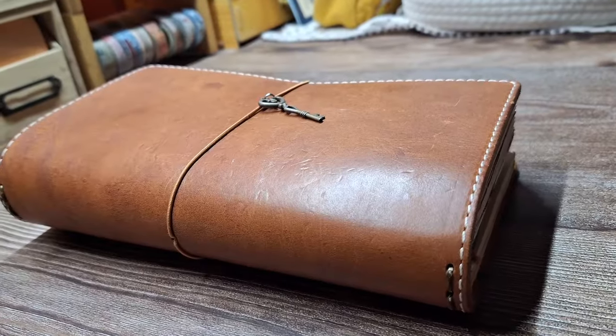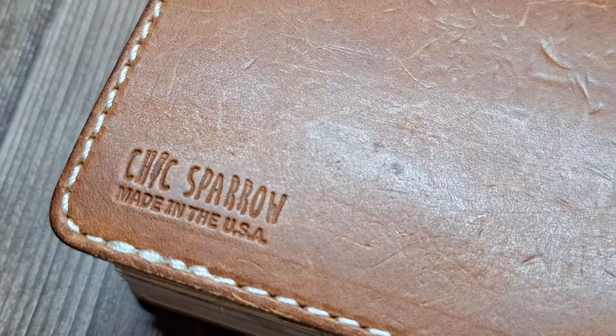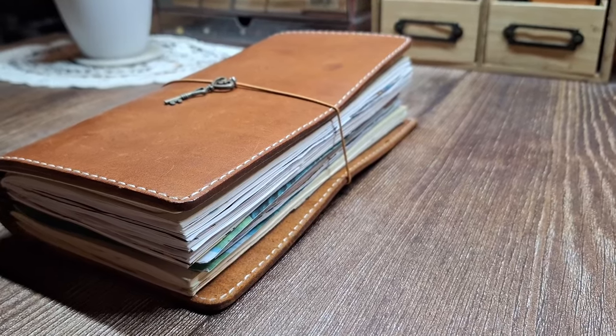Today, I'm excited to share with you my traveler's notebook setup for creative journaling using my Chic Sparrow Creme Brulee. If you're looking for a flexible and functional way to organize your journaling, stick around.